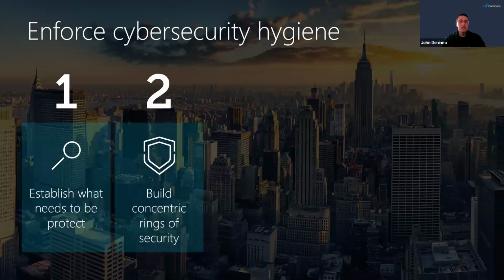By establishing this, you can tailor your cybersecurity strategy to protect these vital assets effectively. Number two, build concentric rings of security. Imagine your cybersecurity as a fortress. The concentric rings represent layers of defense that an attacker would have to breach. These layers include things like firewalls, intrusion detection systems, endpoint protection, email security gateways, filtering out those bad emails, access controls, amongst many other things. Each layer is designed to stop different types of threats, ensuring that even if one is compromised, there are others in that layer to detect, defend, and stop those.